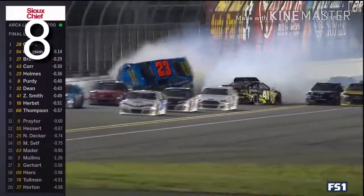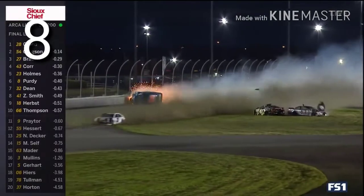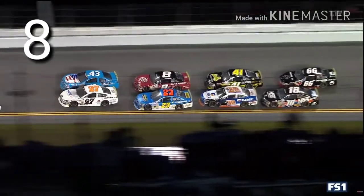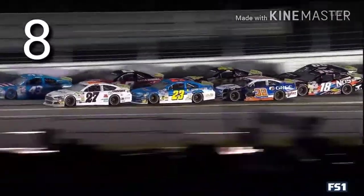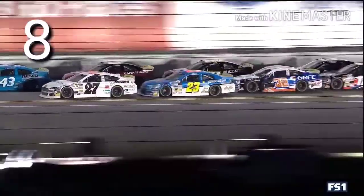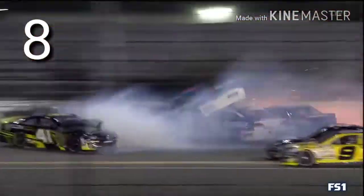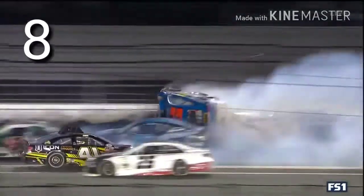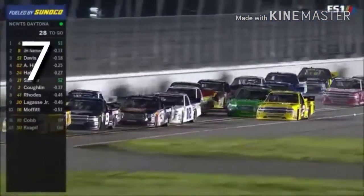They're wrecking. Holmes is going around and upside down. Save Smith the wreck. And look at how all this got started. Look at the 23 on the bottom side of Holmes. See that we've got the 18 pushing the 32, and the 32 is trying to help the 23, but he catches him in the right rear corner, and that turns him sideways, and I think he launched off the front of the 66 of Mark Thompson. Well, it was fourth when I said that.